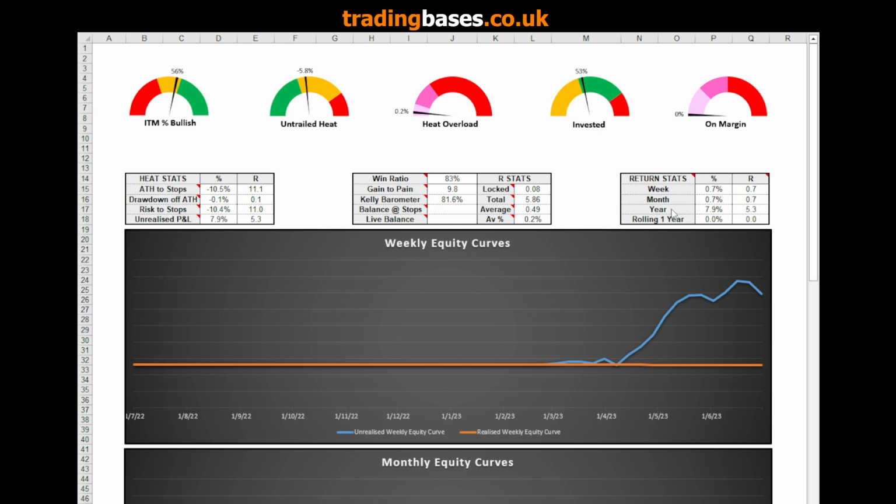All trades running, trend trades in this portfolio, there's a stop loss in the market on every one at the moment, and I move that over to an end of day stop on ones that are trending strongly, and the override takes over.